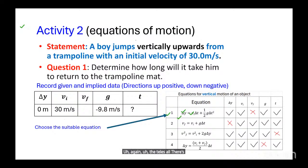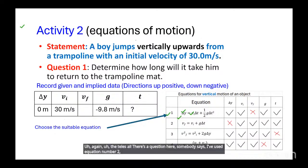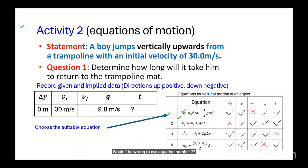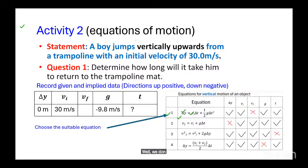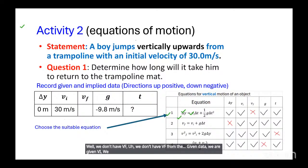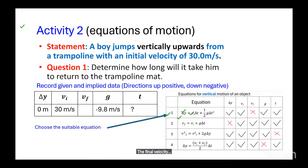There's a question here. Somebody says I've used equation number 2. Yes. And the question then will be, would I be wrong to use equation number 2 in this particular question? Well, we don't have VF. We don't have VF from the given data. We are given VI. We know G, and we were able to know delta Y. We don't have VF, the final velocity at the mat.